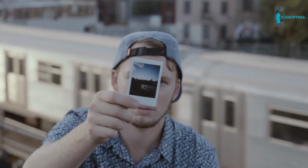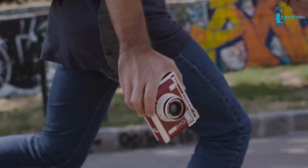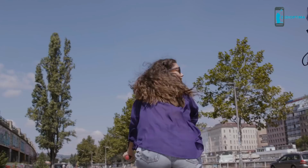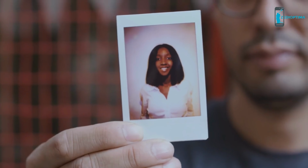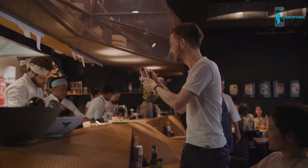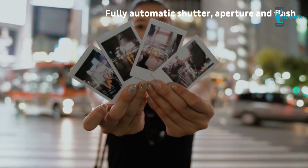And the best thing about it? You don't even have to think twice. Because life is about moments. Don't wait for them, chase them. Auto mode on, brain off. Get perfectly exposed images even in low light situations. For each and every frame, foreground and background, dusk till dawn.